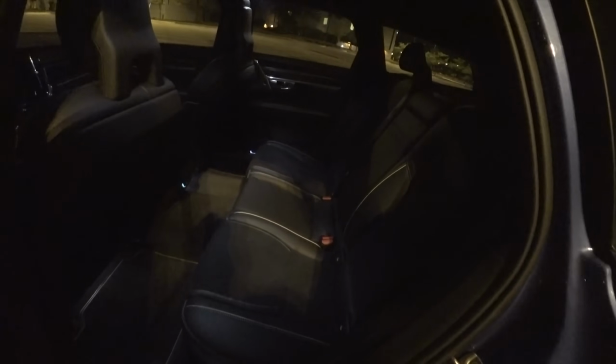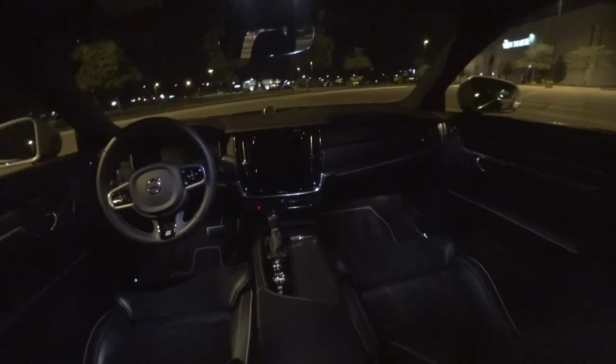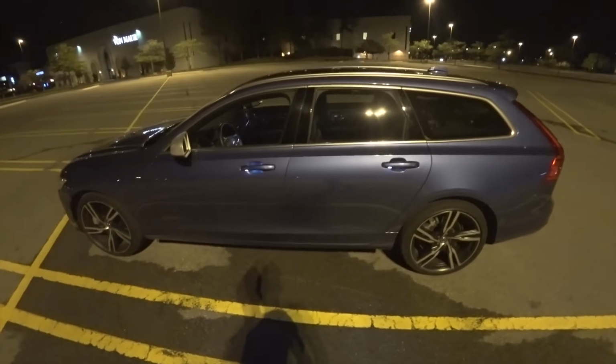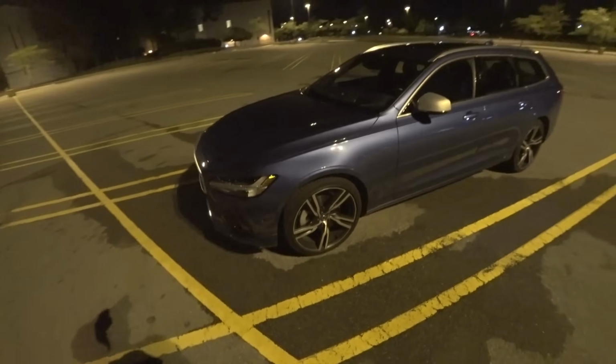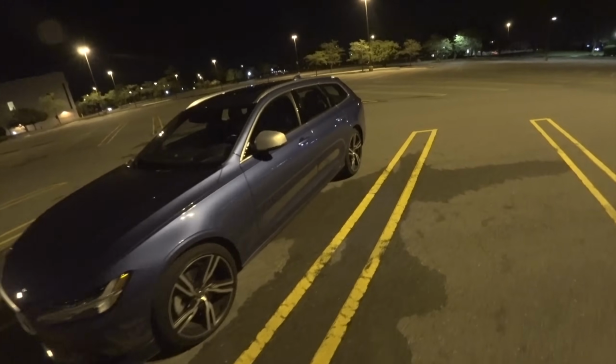Absolutely gorgeous interior on this Volvo. A lot of nice room in the back seat, and you have a pretty decent amount of LED lighting back here. This is the 2-liter turbocharged and supercharged engine, mated to the 8-speed automatic transmission. This V90 is all-wheel drive.